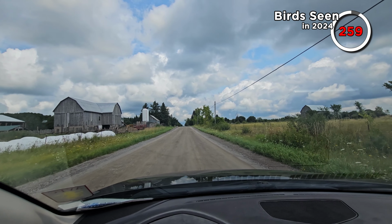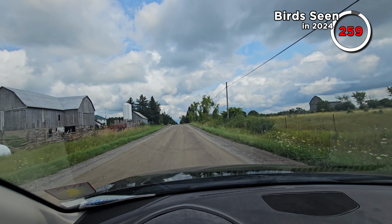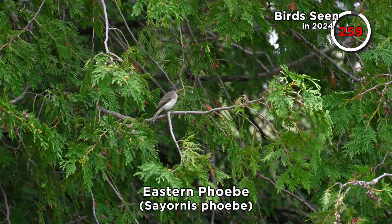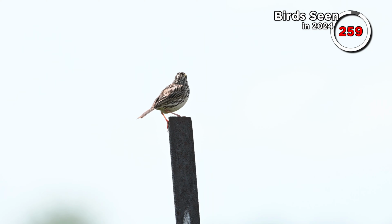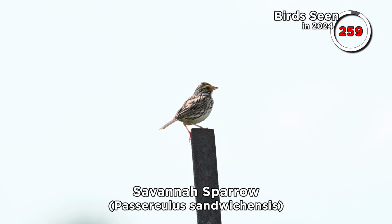We decided to return to the car and drive a few more of the nearby roads before we finished up. Along the roadside, we saw an eastern phoebe. And yet another grassland species sparrow. This one is a savannah sparrow.